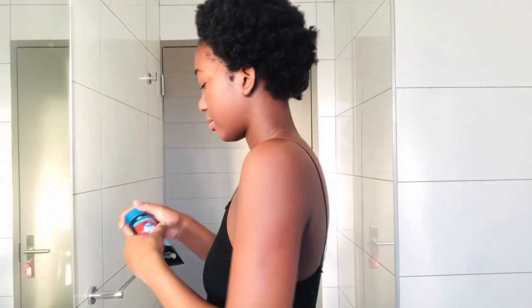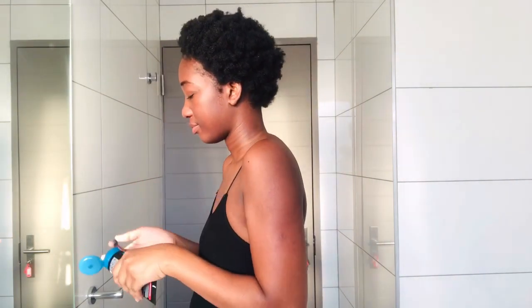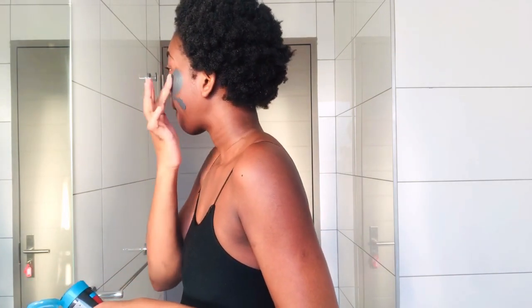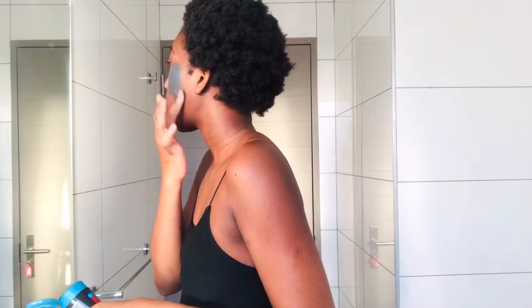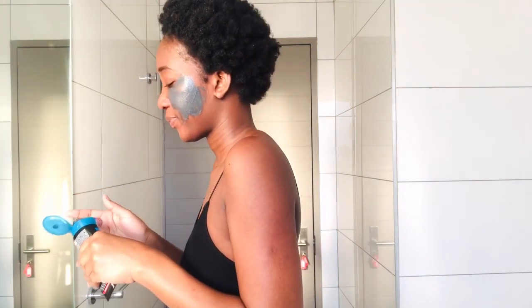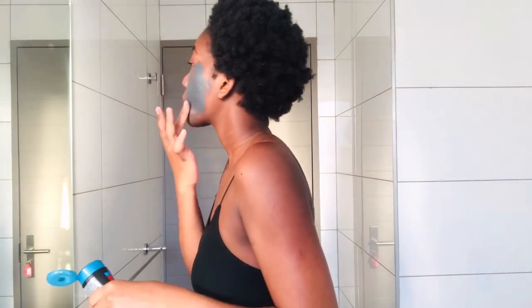So after washing my face, I use this mask from Garnier Skincare. It's a charcoal mask, guys. It's amazing. It's been doing wonders on my skin. I don't use it every day though. I use it 3 times a week. It's also written that you use it 3 times a week.